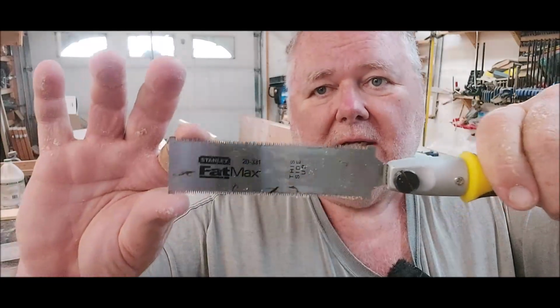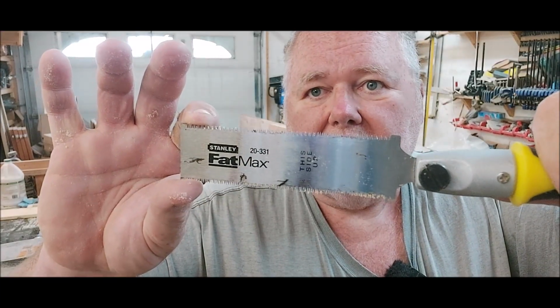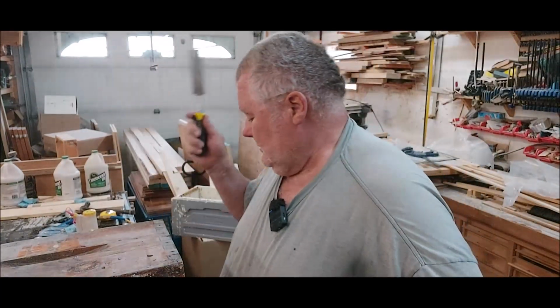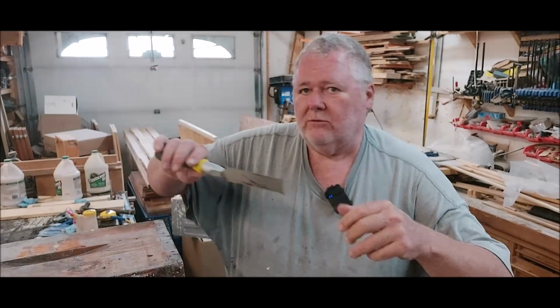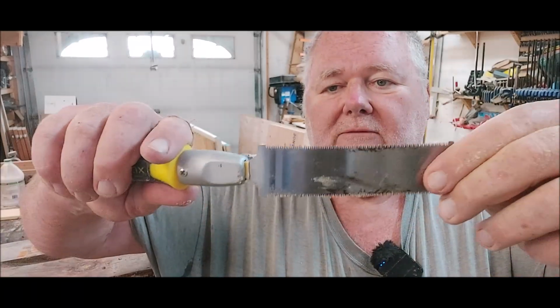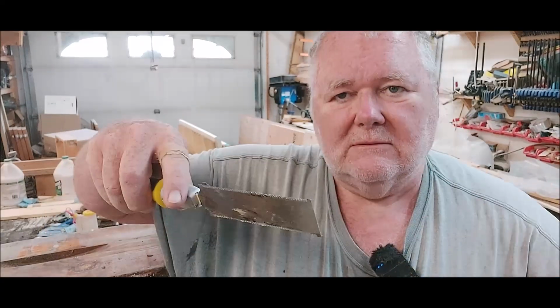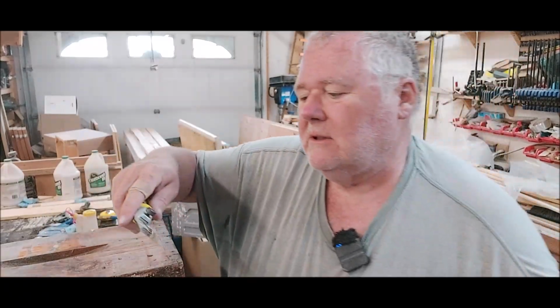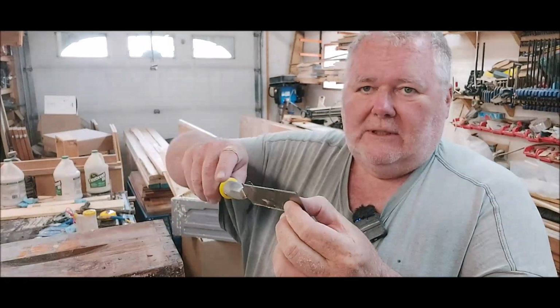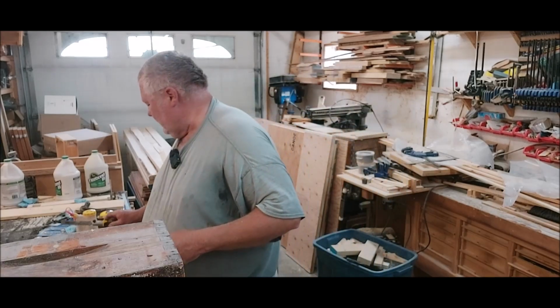So this is a Stanley saw, 20-331. Yeah, so that's a good little tool. What you have to watch, and I broke the first one I got, is it's very thin here. If you end up flexing that a lot, you have to remember this is a pull saw. It doesn't work with pushing it like a regular hand saw. So you need to pull it to make the cut. And if you start pushing it, then you'll break it like I did my first one.